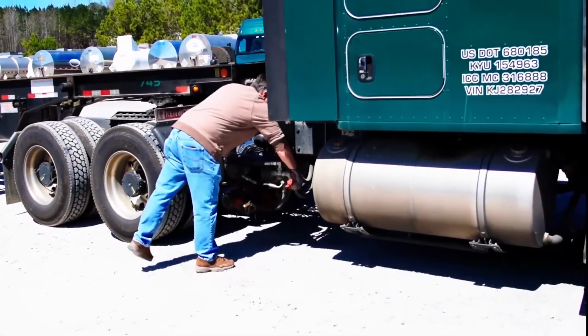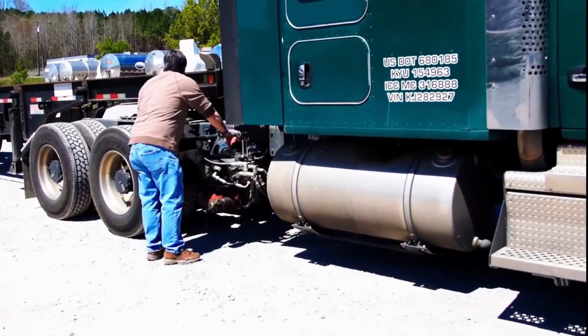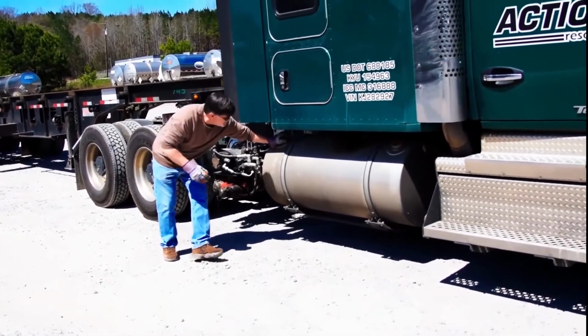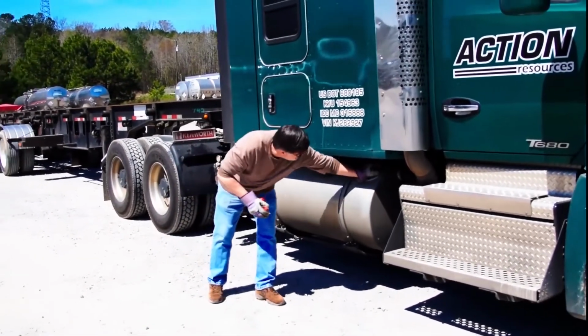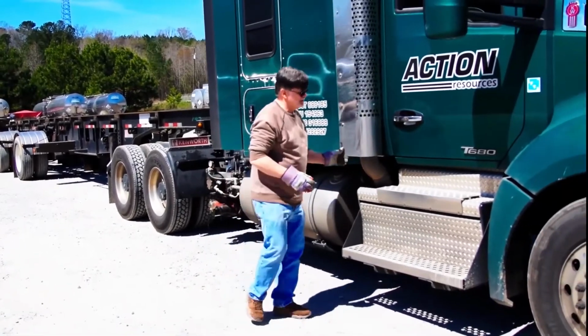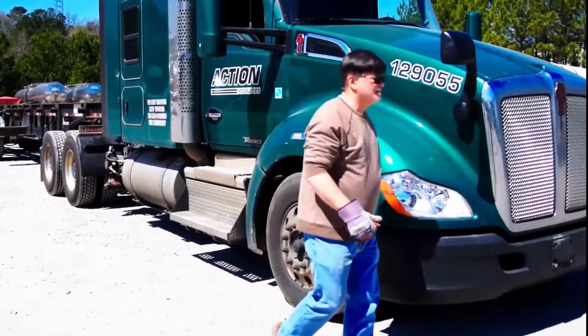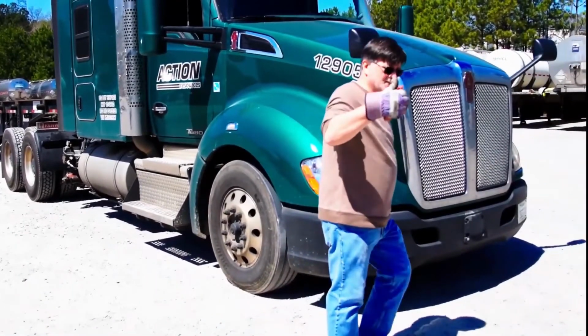Then as he approaches the passenger side of the tractor, he checks the pump and compressor for securement and leaks. He checks the fuel tank for securement and that the fuel cap is properly attached. He checks the passenger side steps to ensure that they are securely attached. That completes the pre-trip walk-around inspection.